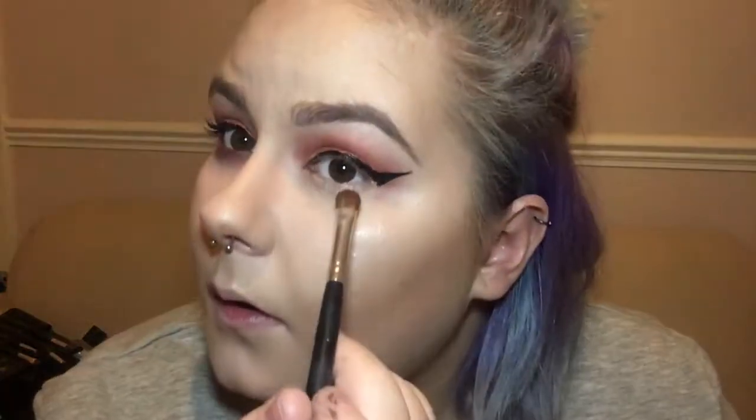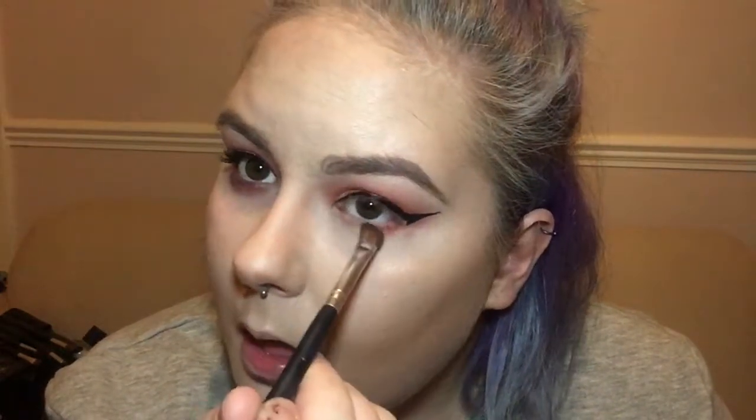underneath. I'm using another Morphe brush, and this is basically a flat packing brush. And you just place that underneath. It just makes it look better, guys. Trust me. Like that. You're going in again for the bottom lashes. Like so. So I'm just going to do the other eye.